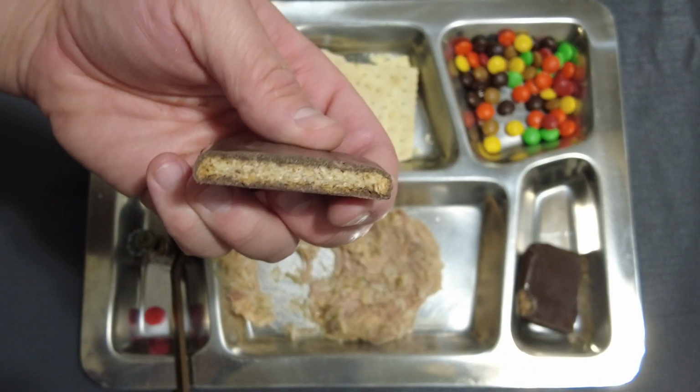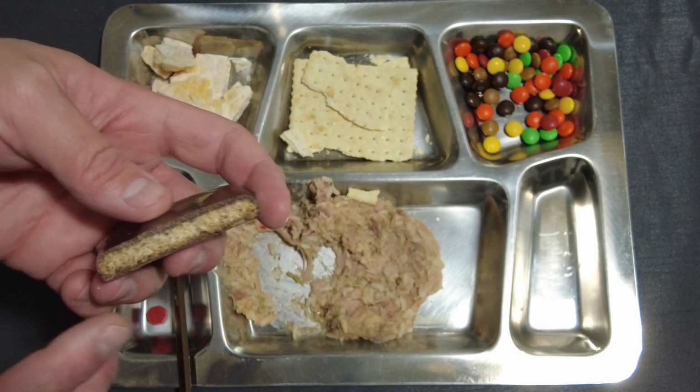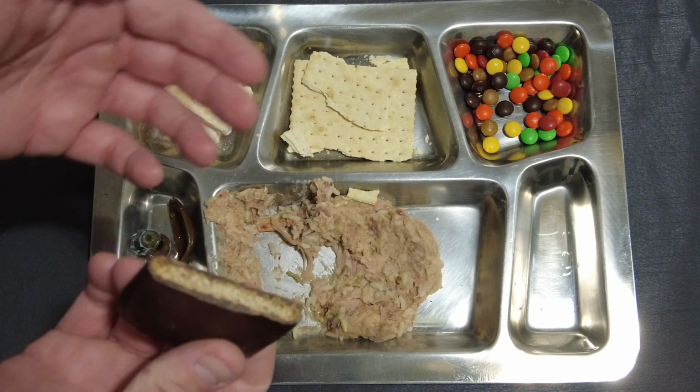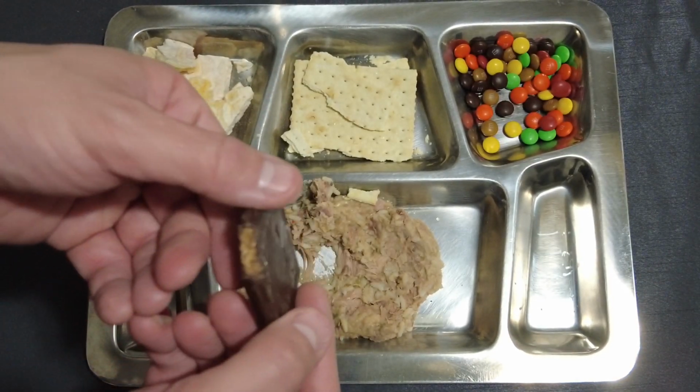Looking okay here. Let's go ahead and try it out. This thing is the only thing that's halfway decent in this ration, besides the M&Ms. And it's because of the same concept as the M&Ms. This chocolate wraps up these cookies and seals them up.